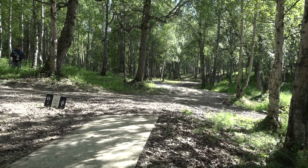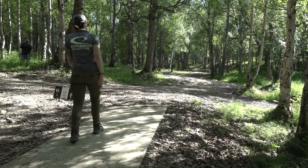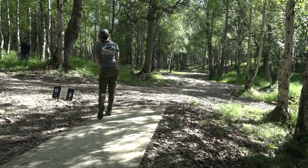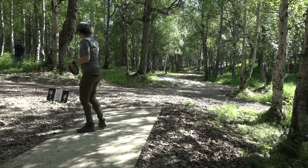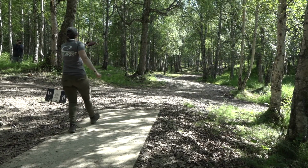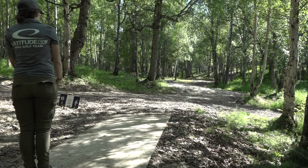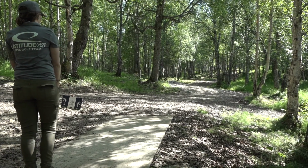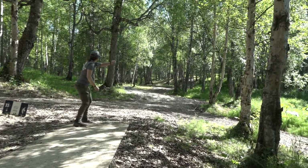Yeah, this is what you call a two-shot hole, or a hole you want to break up. I think all of us women are really just trying to get as far as we can on this first shot. Yep. It is a par 4. This one does play as a par 4. Yeah, you just want to be clean off this tee and be anywhere where you can see the basket on your next play.